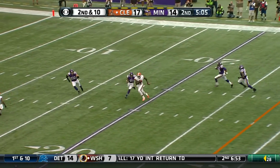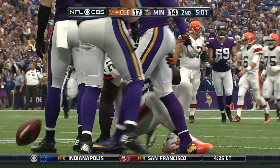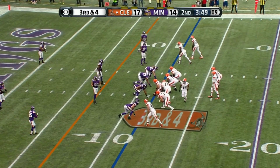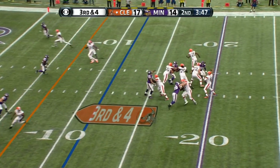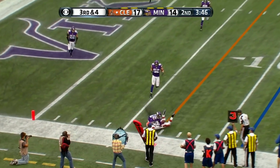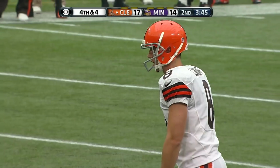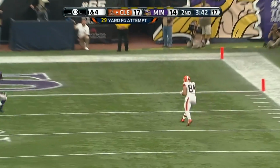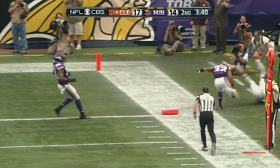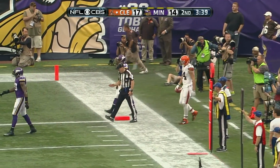Obanaya is in, second down and 10. Nice block by Thomas. There they've got Gordon on the fly. Taken down by Josh Robinson. Hoyer. Bess could not find the handle. Sherrills was right there. Playing well so far for these Cleveland Browns. A fake, and it's caught by Cameron. He's inside the pylon, and that is a touchdown.